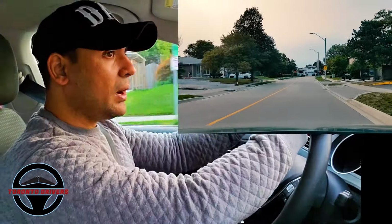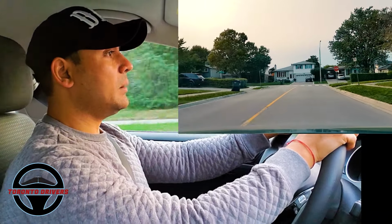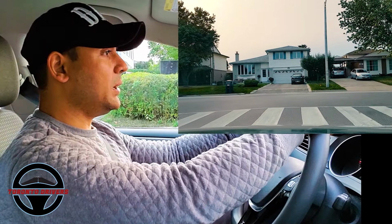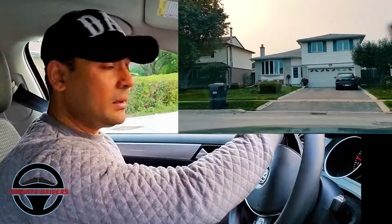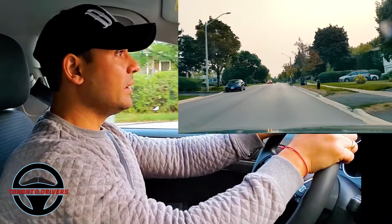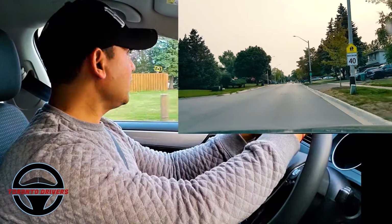Now I'm going to show you how to stop at a stop sign, right? So watch this. There's a stop sign coming up. I slow down and I stop behind the white line. As soon as I stop, I count: 1, 2, 3, and that's that, and you can go, right? And I'm looking. Look, I'm looking like a crazy guy. You want to be sure, right? You want to be absolutely sure about the cars around you.